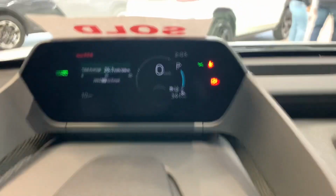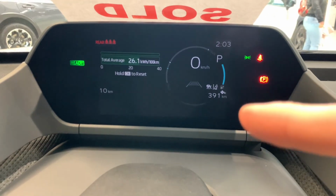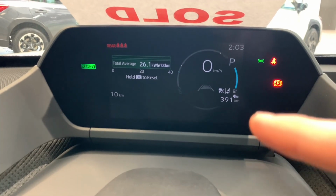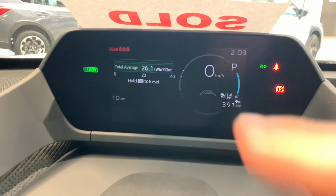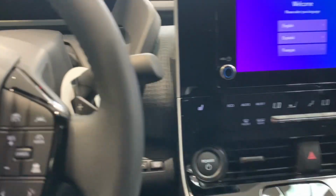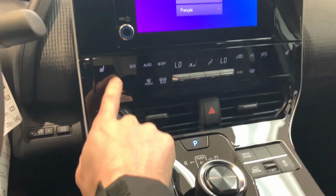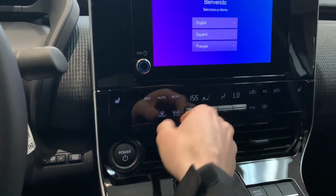All right, so that's the main screen, just displays some information about your battery life, your range. So as you can see, it's showing 390. It's actually rated to 360, so it might be a bit optimistic, but it is fully charged right now. In the base model, at least in Canada, you're also going to get heated seats and dual zone climate control.